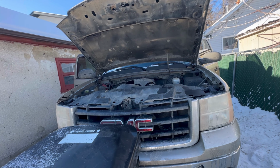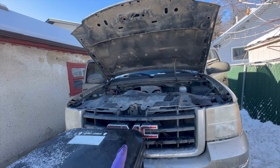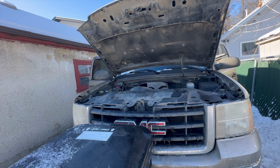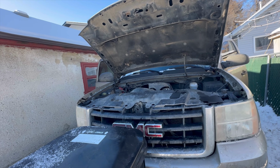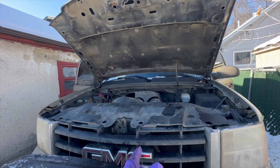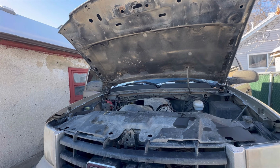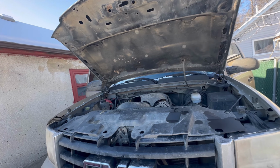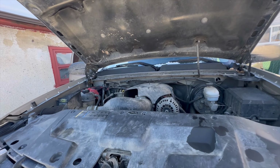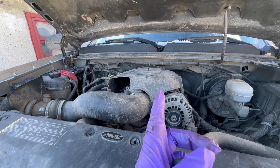So I had to drop a down payment because I didn't have the full amount, and I had to pay the rest off bit by bit. So it took me a while. The total amount for the truck, everything, should probably be about $3,800. That's Canadian. Under the hood you get the V8 5.3 liters, which is very common.